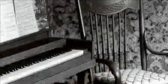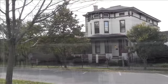Imagine the thrill of learning that one of the 1880s houses with boarded-up windows had been the home of famed humorist James Thurber and his family. There were a number of challenges in restoring the house. Fortunately, though, the building had not been significantly altered.